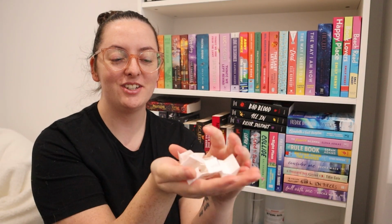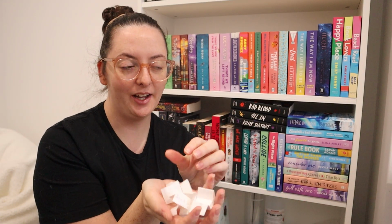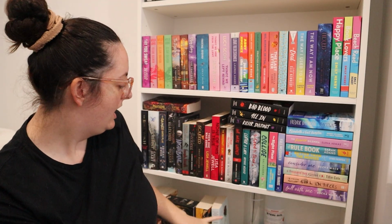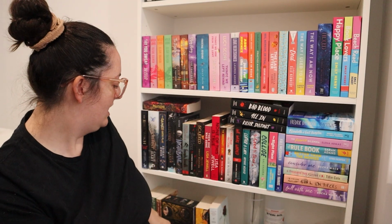So I have her 6 prompts here that she picked out. If you are new here, hi, I don't have a TBR cart. I keep my TBR on my shelf. So I've got these 2 shelves here full, plus a couple down the bottom. But the ones down the bottom are not really on my radar. They are on my TBR, but they've been on my TBR for so long that I don't think I want to read them anymore. I'm not interested. That ship has sailed. Okay, so let's jump into it.